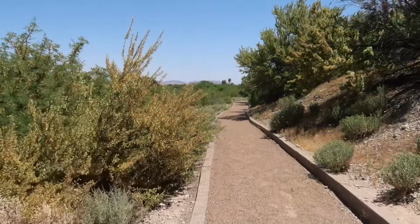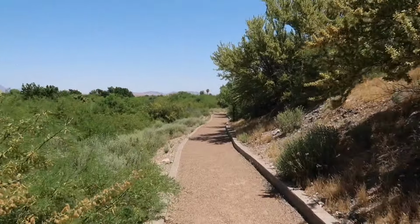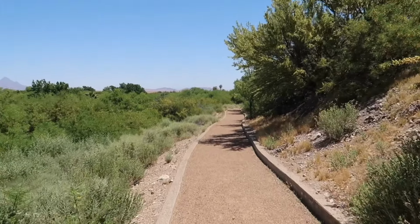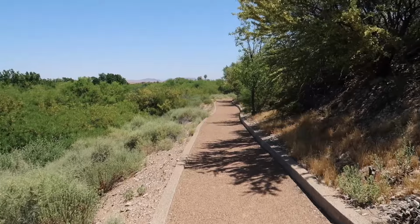So this trail goes on for quite a ways, and what we're doing, I think we're working our way down to the actual hot springs, the river down here, the big part of it. It's at the bottom of the hill, so we're going to kind of switch back on the way back down here.